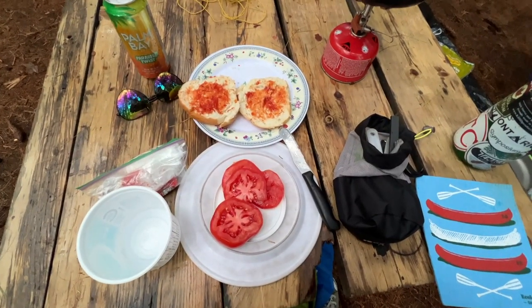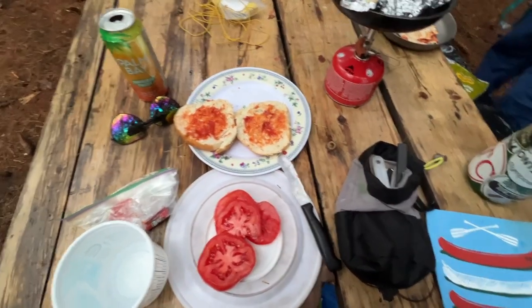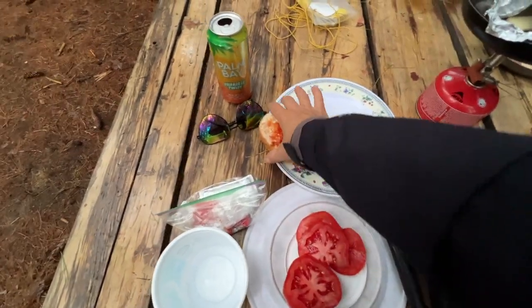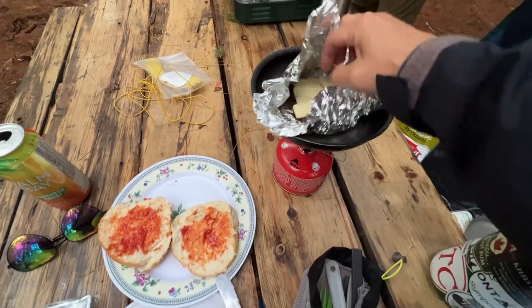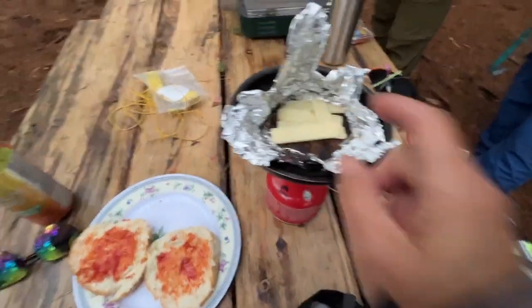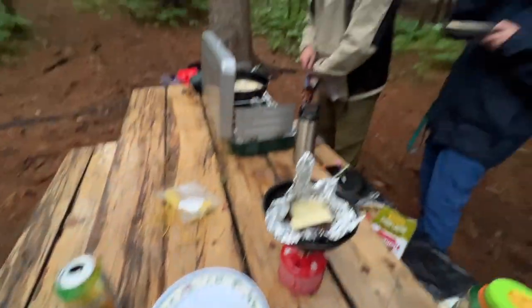Alright, it is about 7:30, 7:45. I don't know, something like that. Anyways, we were late coming back from the rapid tour. I just brought a nice fresh Kaiser with some ketchup on it. I did bring some mayo, but I don't think it's any good anymore, so I'm not using it. I cooked a hamburger on my barbecue yesterday, so I just heated it up, put some cheese on it, got some nice fresh tomato, and that is my dinner.